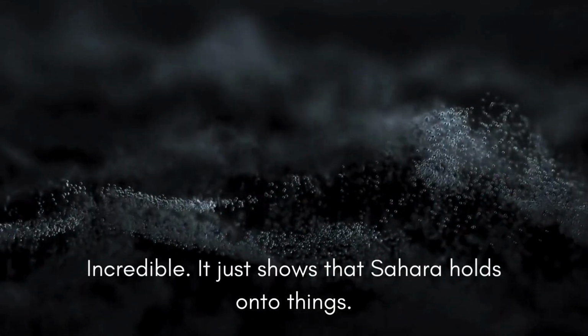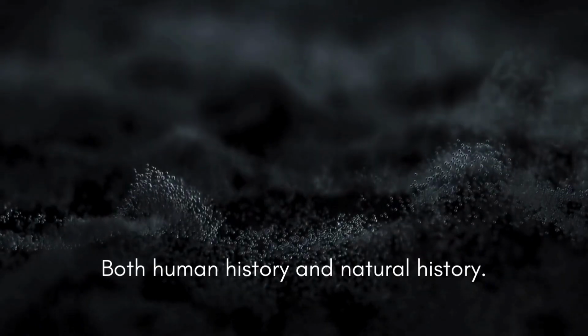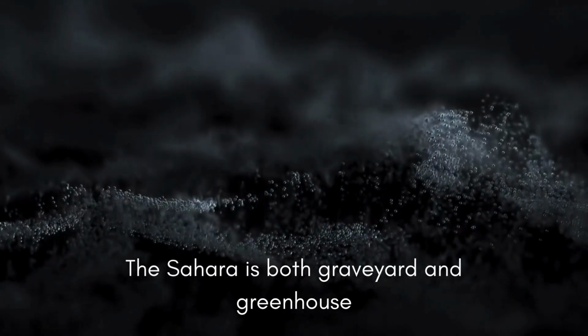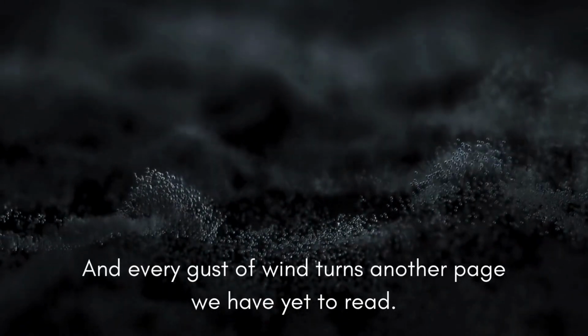Incredible. It just shows that the Sahara holds on to things. Every time something new turns up, it feels like it rewrites a little bit of the history books, doesn't it? Both human history and natural history. There's just so much more to learn. Absolutely. The Sahara is both graveyard and greenhouse, past oceans, future forests. And every gust of wind turns another page we have yet to read.